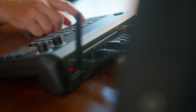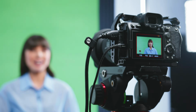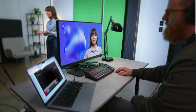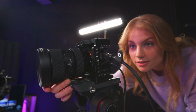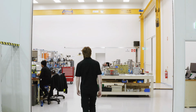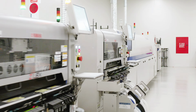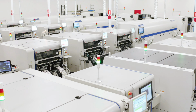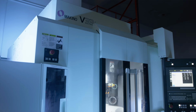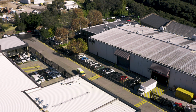The RØDECaster Video is the future of creator technology. It's an incredibly innovative product that will revolutionize the world of content creation, a feat only the visionary minds here at Rode could achieve. Not only have we leveraged our legacy for disrupting entire industries with groundbreaking innovations, we've made the most out of our exclusive access to cutting-edge in-house machinery. This includes an SMT production line dedicated exclusively to the RØDECaster Video, as well as cutting-edge die-cast machinery and world-leading tooling and assembly lines, all of which are housed right here on site in Sydney, Australia.